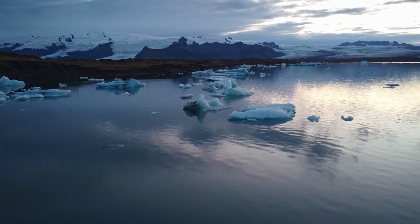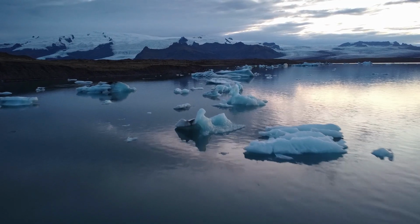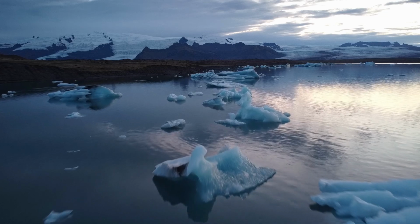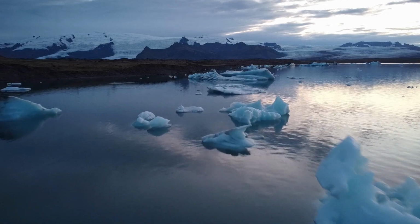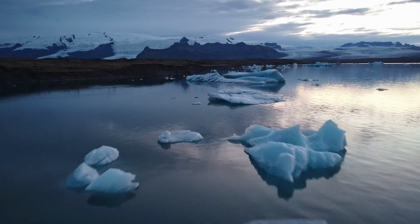If you're planning a relatively compact road trip around Iceland, we would 1000% recommend driving the south coast up to Jökulsárlón and back.